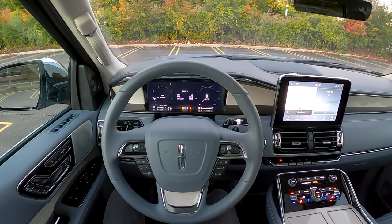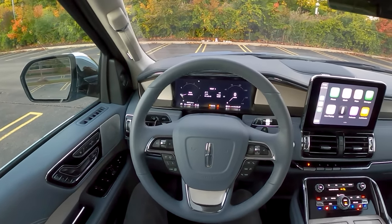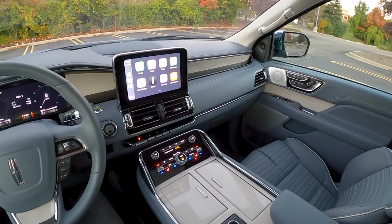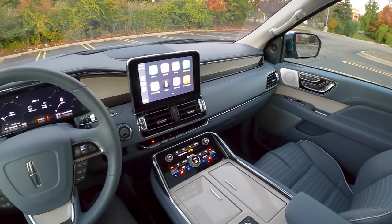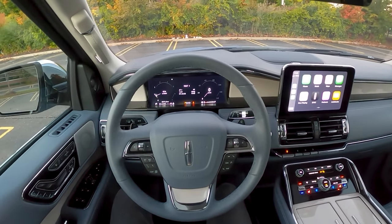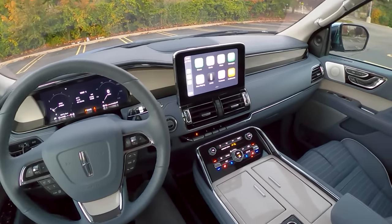Today we're driving the 2020 Lincoln Navigator. We are in the top of the line Black Label trim, and we have an interior that is called Yacht Club theme. So that's going to kind of just set the tone for this car. It's pretty extravagant, pretty wild. There's a lot of space.